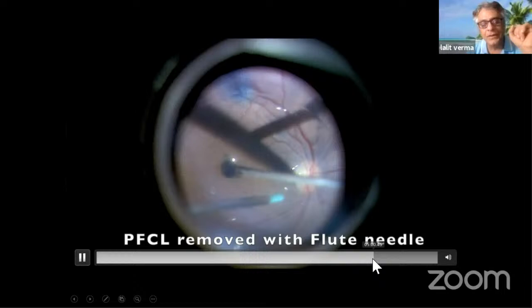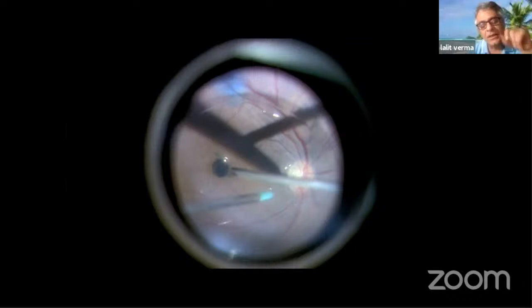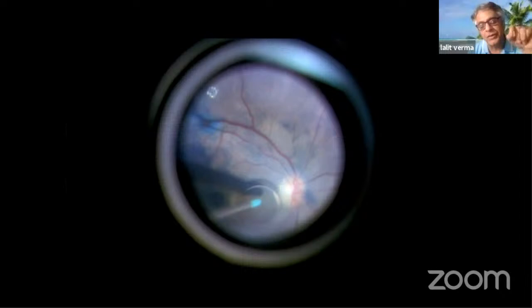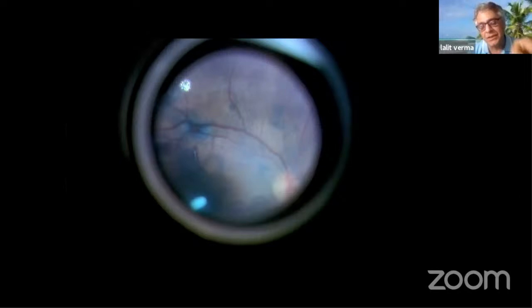So after this was done, PFCL was being removed. This has been done in a chandelier. I learned this technique from Atul Dhawan of Chennai. This is a BBG stain visco. A couple of drops are placed over that and simultaneously PFCL, so that I never wanted this precious graft, which is still stuck there.